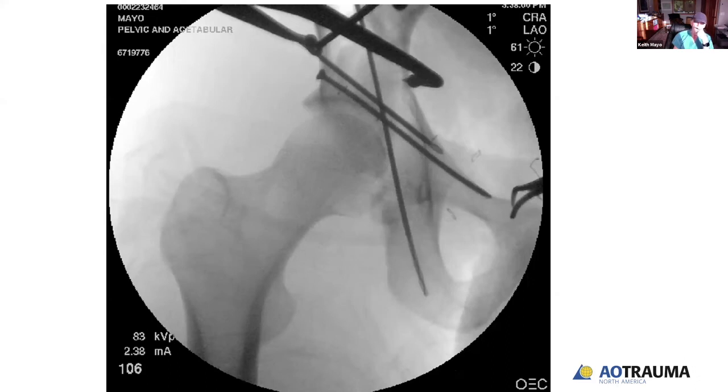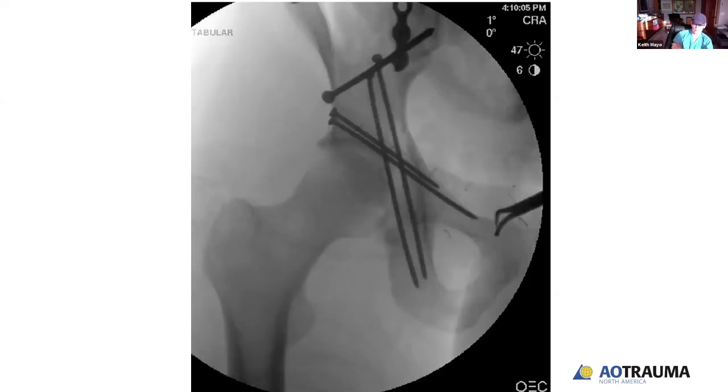I assumed that I had it captured anteriorly with the clamp and that I could use that as a way to close the retroacetabular gap. As it turns out, that was a false assumption. I think we've all been there. I certainly have struggled with this problem more times than I care to remember, and I have yet to come up with a solution for it.